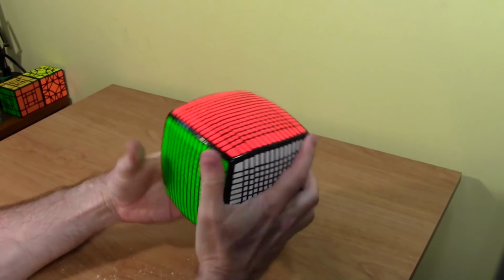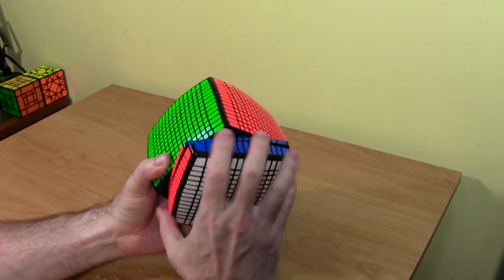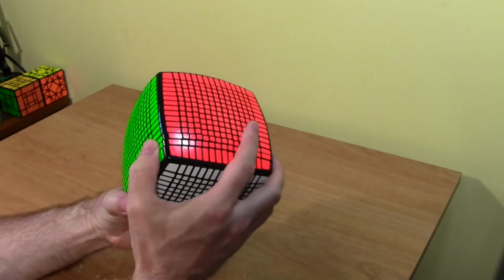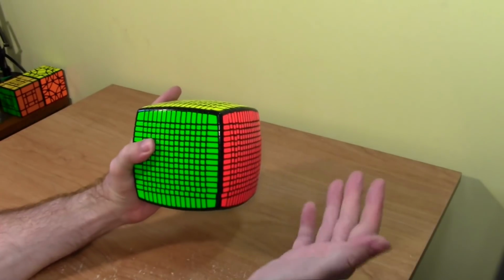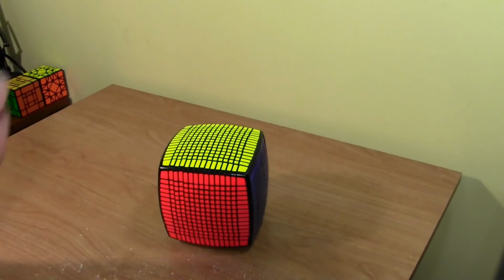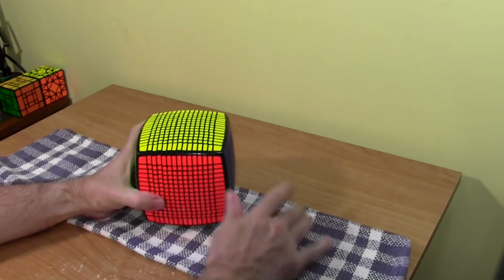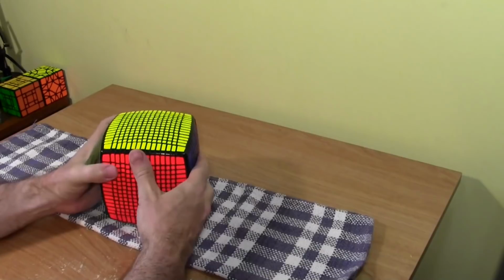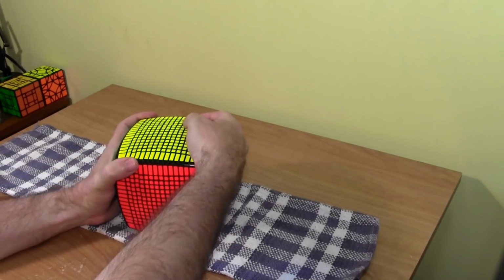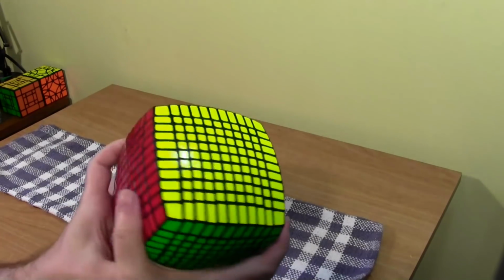But they haven't announced one, and so if they are planning to make one, it's certainly not anytime in the foreseeable future. Alright, well, one of the things that I think I really should do now before we get too far along here is compare this to some of the other big cubes that are out there. I'm just going to use a little towel here to protect the stickers and to keep them from wobbling around on this desk. So I guess we could compare it in size to one of my first big cubes.